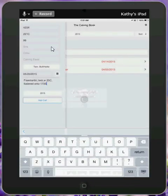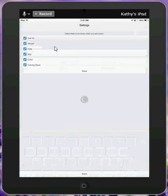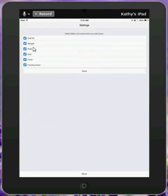So one thing that I haven't showed you yet is that there is the option up in this little settings. You can shut off the fields that we don't enter. So sire we don't track, color we don't track, and calving ease we don't track, which is nice. Everybody tracks a little bit slightly different. One thing that I would like to see on here is RFID, but that's likely something you'll have to enter the RFID number at a later date. You can put it right in that CSV spreadsheet that generates.